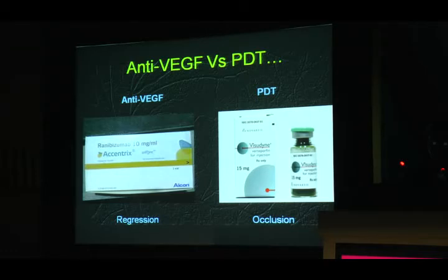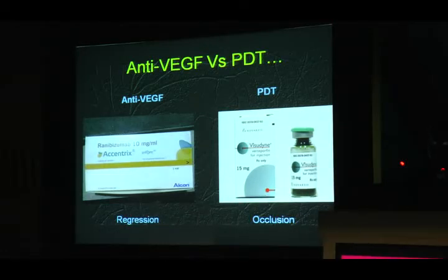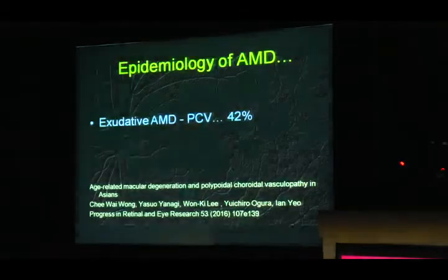Whenever you have blood vessels having a lumen, having a polyp, whenever there is an exudation, it comes from the lumen. So the unwanted blood vessels you need to completely occlude to prevent recurrence and preserve your vision.